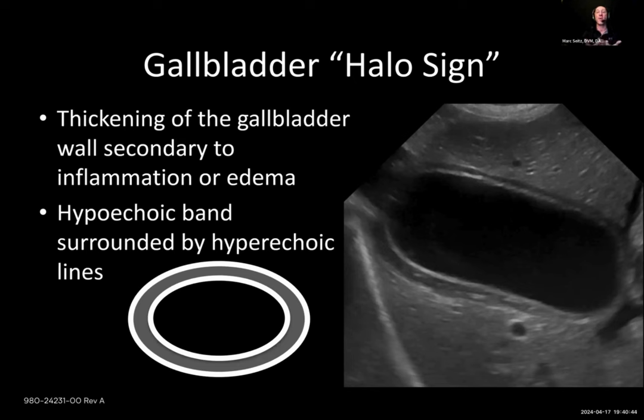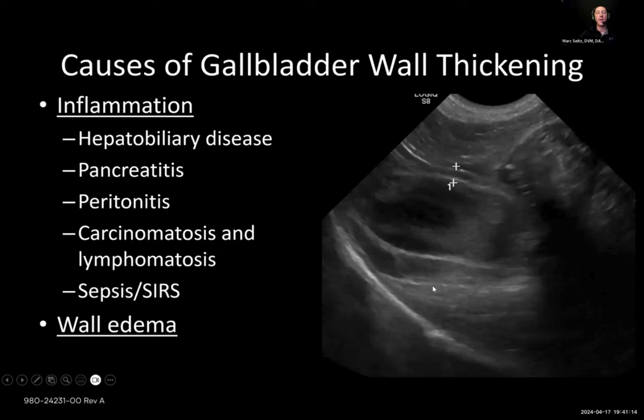This is referred to as a gallbladder halo sign. But I want you to know that a halo sign is gallbladder wall thickening. What happens when the gallbladder wall thickens is that you get this banding effect, and that's why they call it a halo. You get this hypoechoic band that looks like a halo around that hyperechoic thin wall. And a lot of patients will actually have two hyperechoic lines because edema is separating that wall out and making it thicker. So this is a great example of just diffuse gallbladder wall thickening or a gallbladder halo sign.